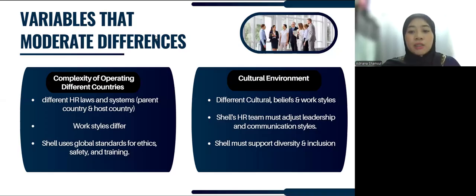Next is the cultural environment. In the Netherlands, Shell's home country, people prefer open communication and teamwork. In Malaysia, the culture is more formal and employees respect authority. So Shell must manage people differently in each country to match local expectation. Shell also adjusts leadership styles based on the country. In the Netherlands, managers use team-based approach. In Malaysia, managers give more guidance and take the lead. Shell trains its managers to respect these cultural differences to build strong local teams.